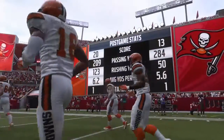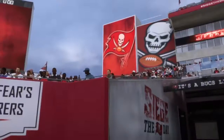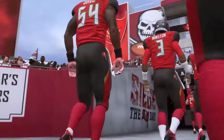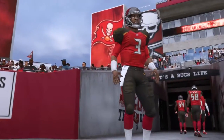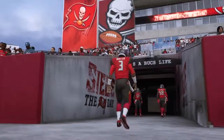So for Cleveland, they move back over 500 now at 4-3. And they'll get another road date next week as their opponents will be the Pittsburgh Steelers. Meanwhile, for the Buccaneers, the losses are piling up as they drop to 1-5 now. And they'll try to turn things around next week as they have a matchup in Cincinnati against the Bengals.